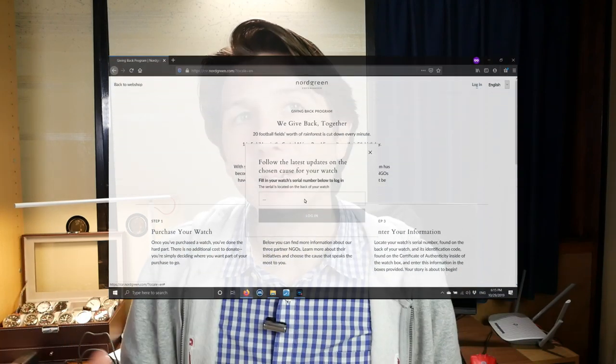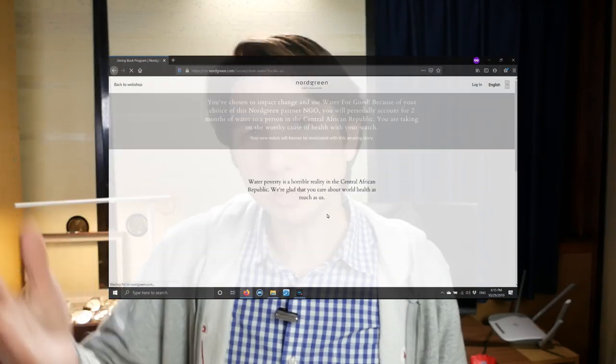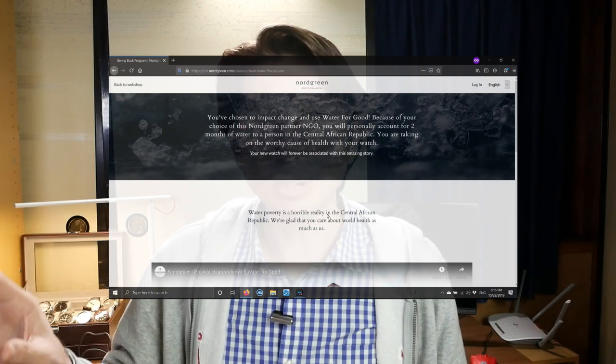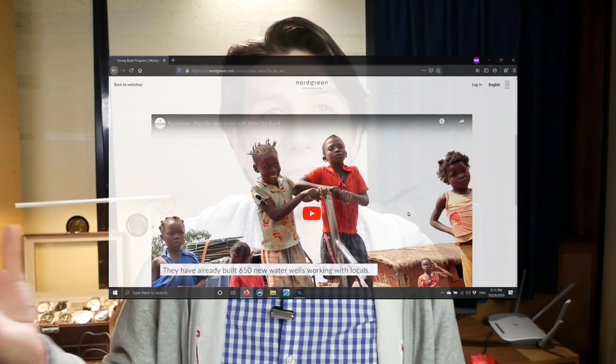And sort of the unique thing that happens with that is after you pick the charity and you choose it, it registers your watch on Nordgreen's website. And so you can go back to Nordgreen's website at any time, type in the serial number on your watch, and it'll take you back to the page and let you know which charity you chose. It'll give you a link to go to that charity's website to follow up with them. And if you want, you can donate more and support it more. And it was just such a cool thing to have that tied into the very serial number on the back of the watch.